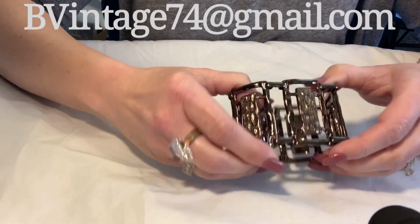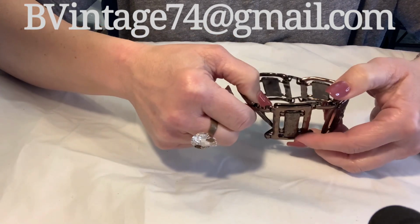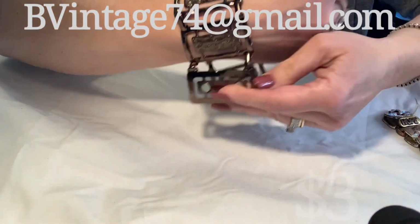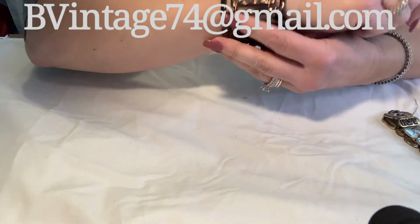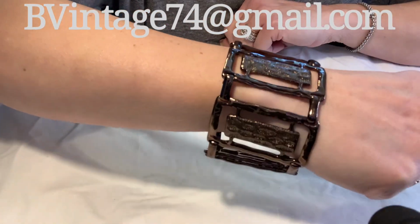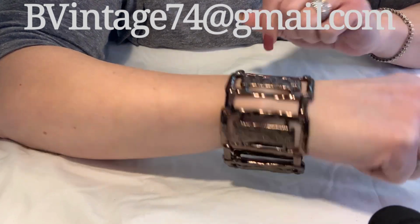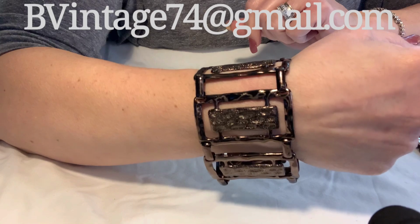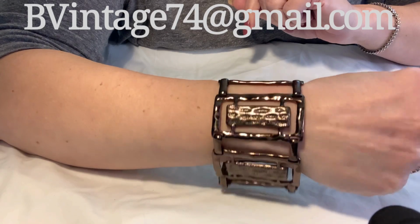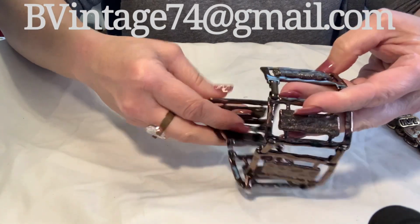All right, this one, wait a minute, this one's not a stretch. Where's the clasp? Oh, it's a magnetic one. There we go. That's even better because that's easy to put on and it'll stay secure. This is almost like a cross between a copper and a gunmetal, because it's a deeper copper color. It almost has that black undertone to it. Very, very pretty color. That's neat. And it's magnetic, and it has all its magnets.